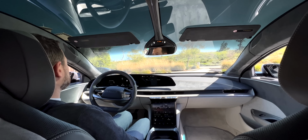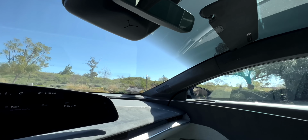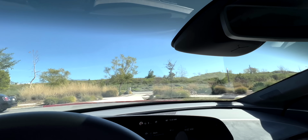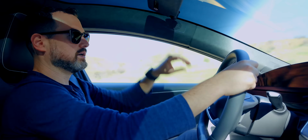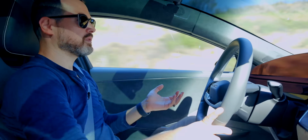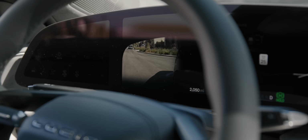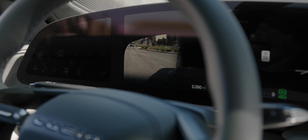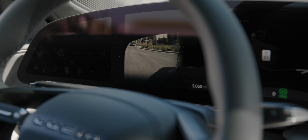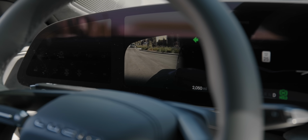Also, a really pleasant surprise was that visibility out the front is really, really good. There's some giant A-pillars here, but I don't have any blind spot issues at all. And if I did have any blind spot issues, when I put on my turn signal, for example, right here, I get a camera that'll show me what's in that blind spot. I know it's something other cars have. First time I've really had it in a car, and I absolutely love it.